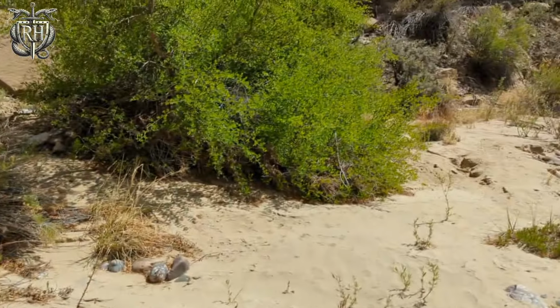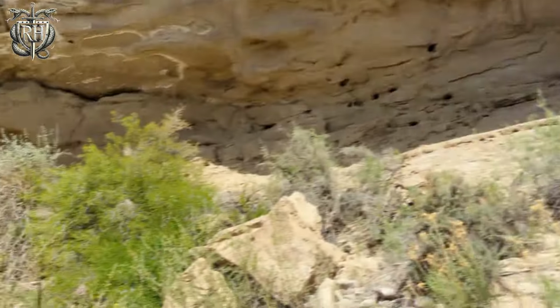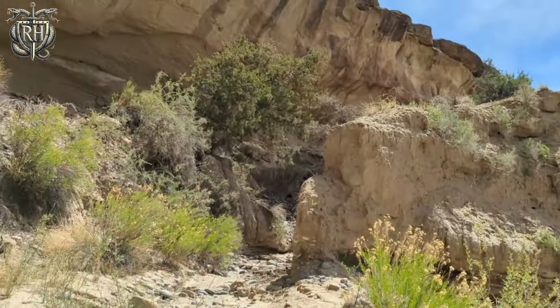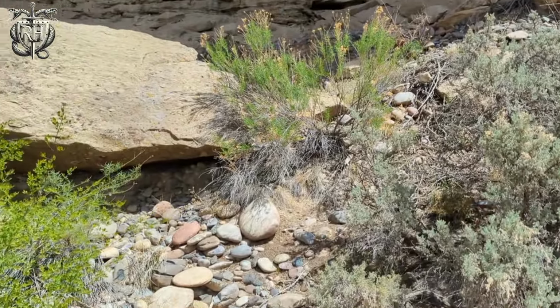I want to see up here, though. This is what we're looking at. Undiscovered petroglyphs, possibly, maybe. Not over here. Let's see if we can get closer on this side while watching my footstep. That's a lot of rock stacking. Lizard.